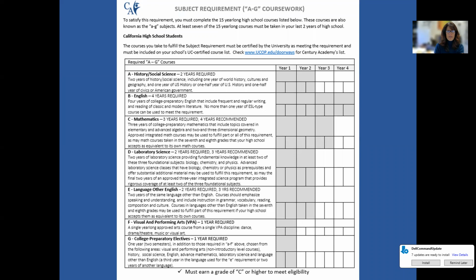This slide shows the A through G requirements. You can see that the A stands for history and social science, and 2 years are required. 4 years of English are required. 3 years of math, although they prefer 4 years. And if you start looking at schools that are private schools or out of state, they may require 4 years of math. And with lab science, the UCs require 2 years. Really, they prefer 3. And as I said before, the out of state schools or private schools may require the 3 years or maybe even 4.